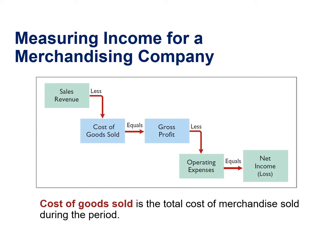A merchandising company has two categories of expenses: cost of goods sold and operating expenses. Cost of goods sold is the total cost of the merchandise sold during the period. This expense is directly related to the revenue recognized from the sale of goods. Cost of goods sold is subtracted from sales revenue to arrive at gross profit. Gross profit represents the merchandising profit of a company. Because operating expenses have not been deducted, it is not a measure of the overall profit of a company.